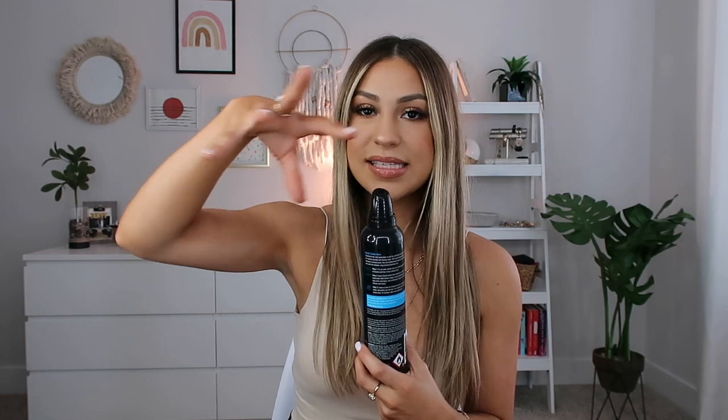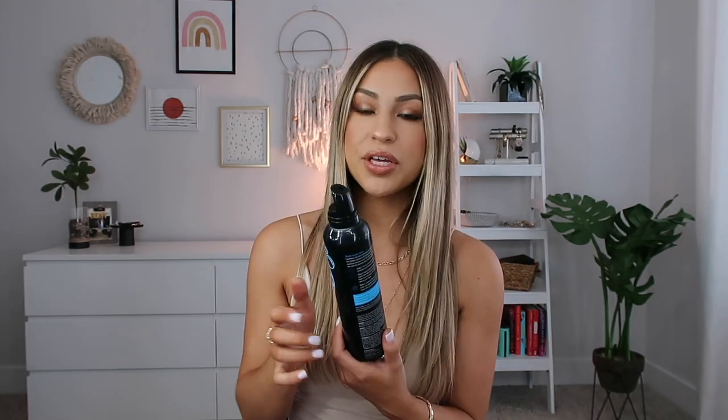So I did try this out, and it is a weird consistency. When you pump it out on your mitt, it's almost like an intense whipped cream. So it's really hard to get an actual even application on each part of your body because of the spray bottle. It's kind of weird. For instance, these have a pump, so I know exactly how much product I'm going to use for each body part. Then this one has this weird foamy whipped cream kind of application. So that's one thing I really don't like about it.